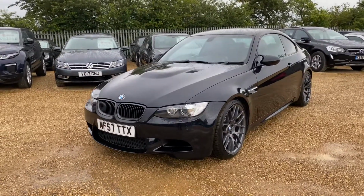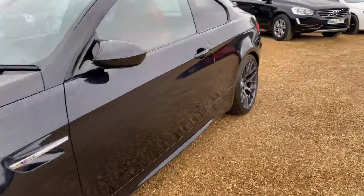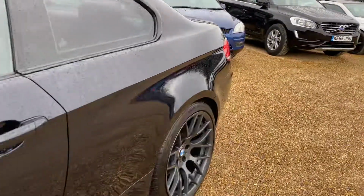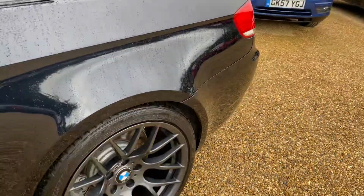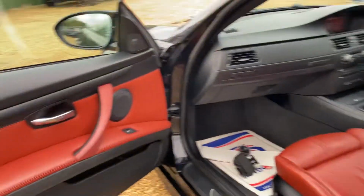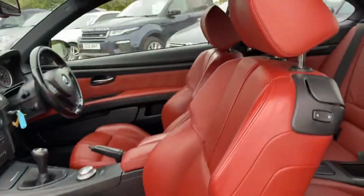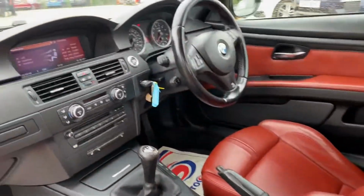Today we have our lovely BMW M3 2007 model with only 88,000 miles on the clock from new. This vehicle is full of extras, has the upgraded alloy wheels, also have full red leather interior in very good condition for its age.